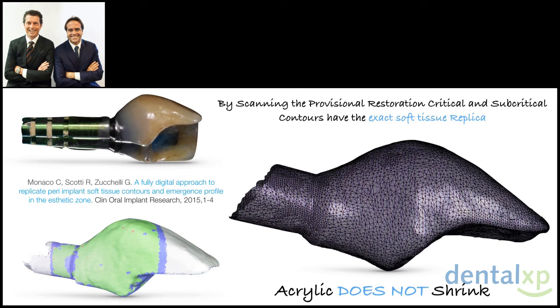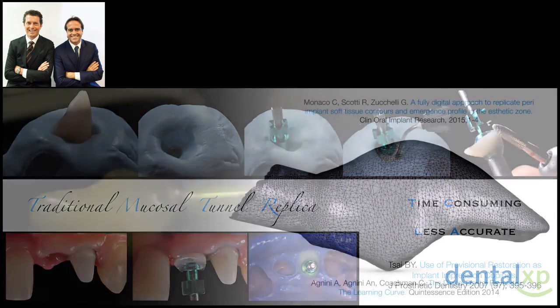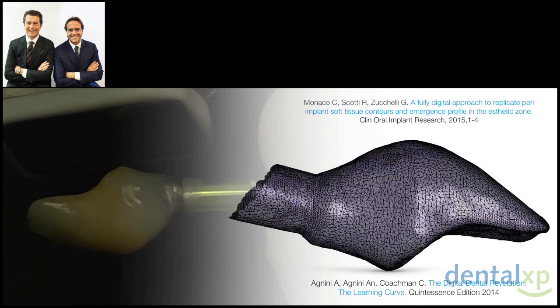In fact, we know that the acrylic resin does not shrink, and thanks to the optical scanners we can record the provisional restoration emergence profile. But this concept derives once again from the traditional background, because also in the traditional workflow we were able to customize the impression copying and get this information to our lab. The only thing is that we needed nine passages, which were time consuming, and probably, since we have different materials, less accurate than a single passage like we can do with the digital impression.